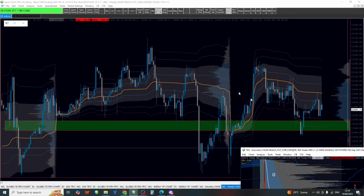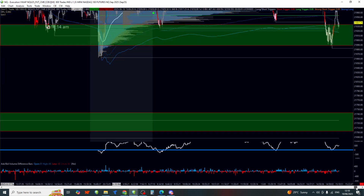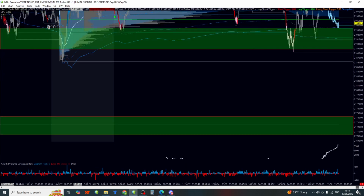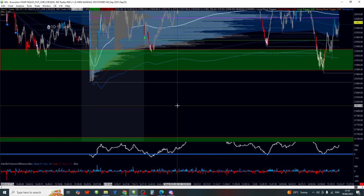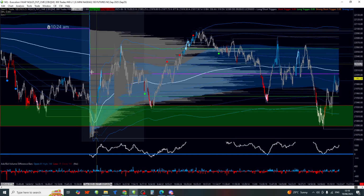If we just look at the daily VWAP, if we go to yesterday, you can see as the market opens, we're inside this, and the market's coming down now. Again, like I said, in Globex we had a lot of bullish momentum. So we're coming back into these extremes, and I'm really looking for this to hold.